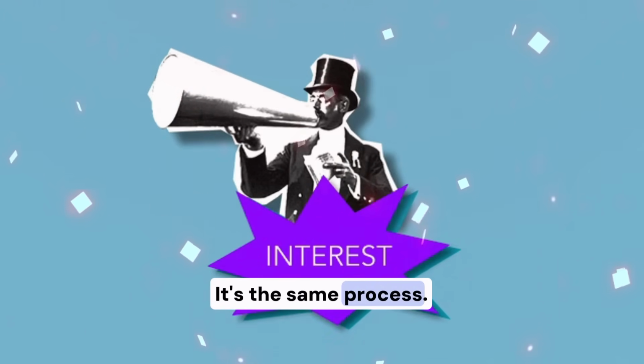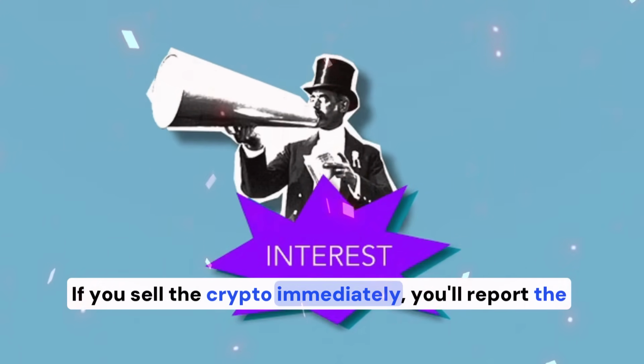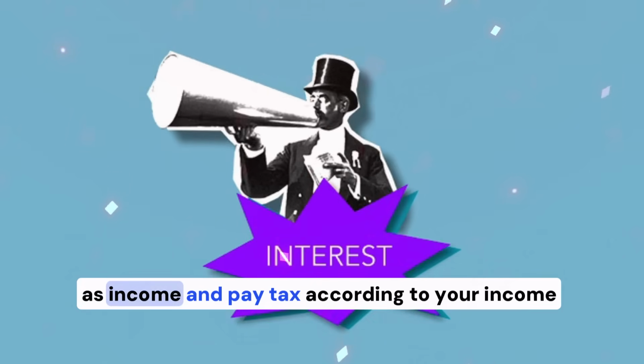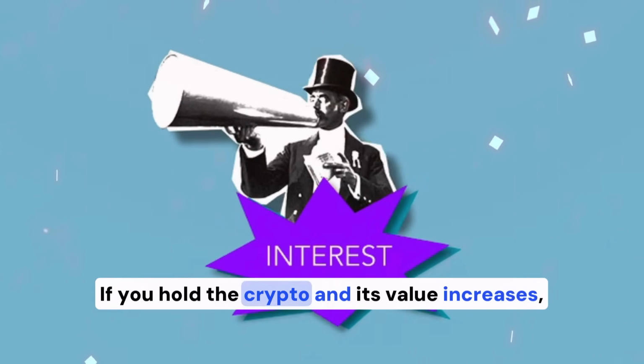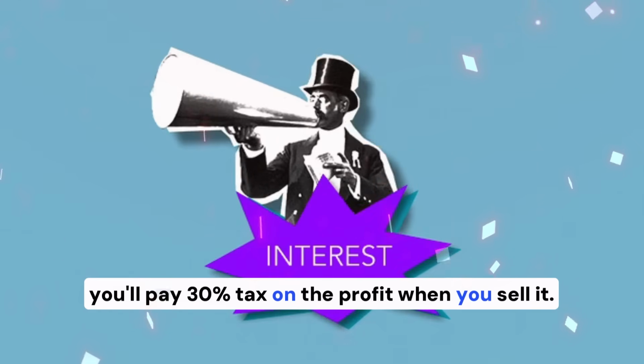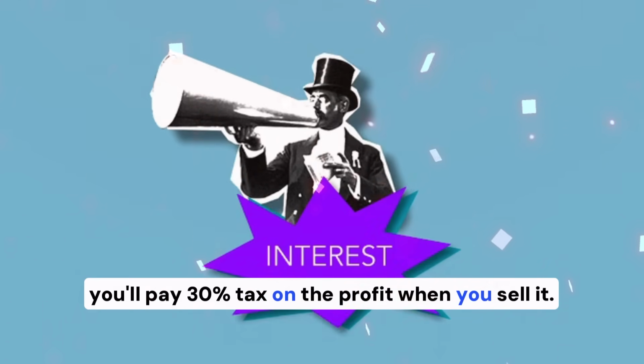What if your company pays you in other crypto, like Bitcoin? It's the same process. If you sell the crypto immediately, you'll report the amount as income and pay tax according to your income slab. If you hold the crypto and its value increases, you'll pay 30% tax on the profit when you sell it.